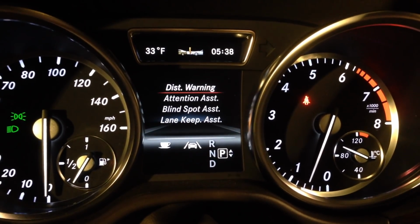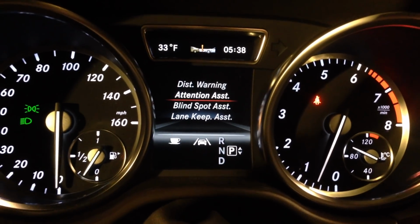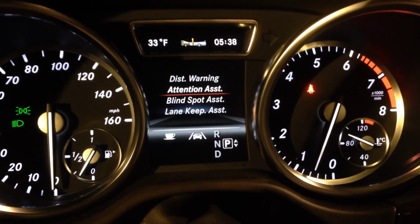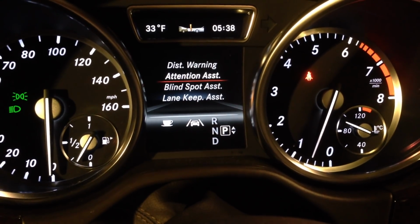Driver assist, which is very cool. You have distance warning. It's basically all of your Distronic features, this has, not all of it. It does have laser guided cruise control, attention assist, that's what the coffee mug is for. Blind spot assist, which is over there, you can see on the mirrors. I'm parked next to the garage, so it senses that something's in my blind spot, therefore the triangle is lit.